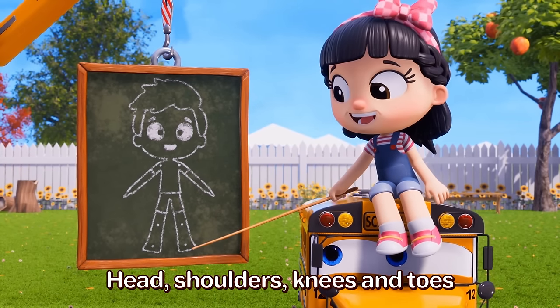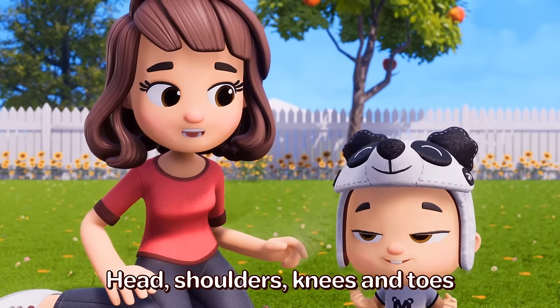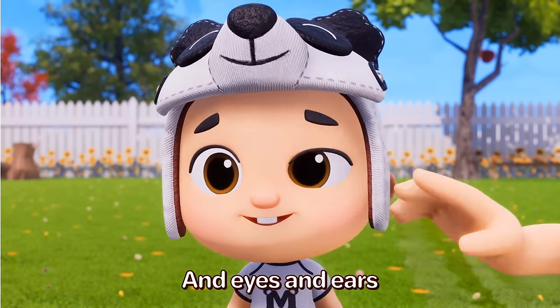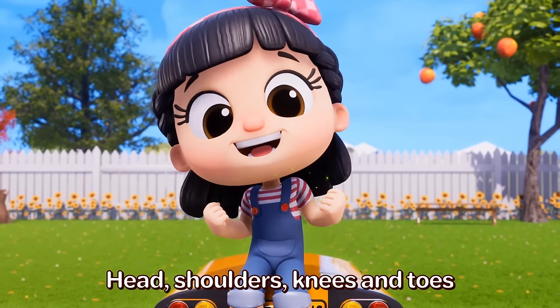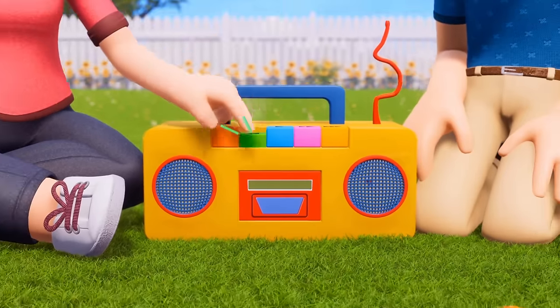Shoulders, knees and toes, head. Shoulders, knees and toes, and eyes and ears, and mouth and nose. Head. Shoulders, knees and toes.